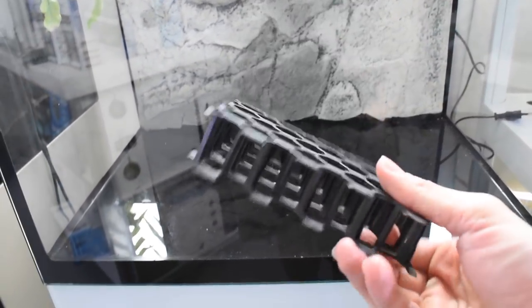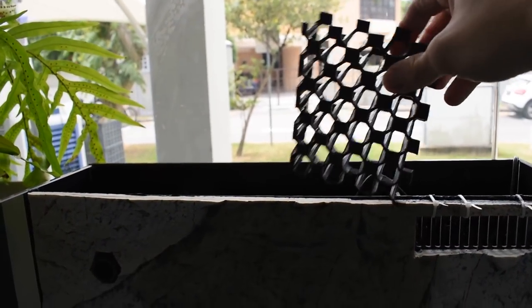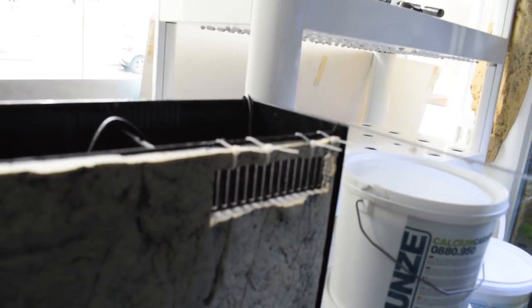And I don't even know what this is. Where does this go? This is the overflow. It flows in, underneath, comes out, and then eventually it'll get pumped out by this and come back out over here. So I'm guessing we just need some kind of mechanical and biological filter.